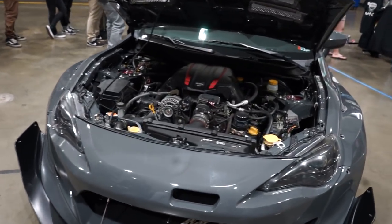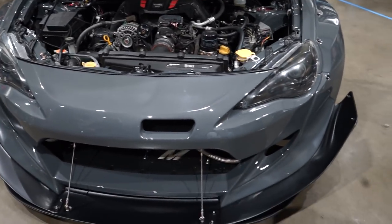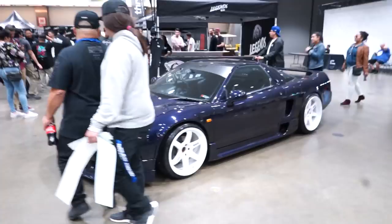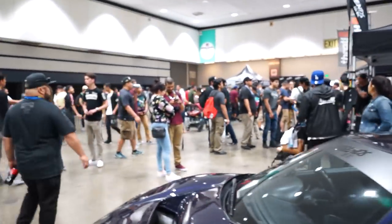See his car in person is actually nice. Look at that. We got Dustin Williams over there. TJ Hunt with the throttle booth.